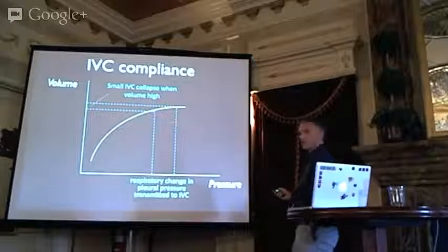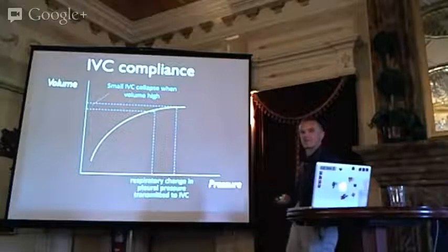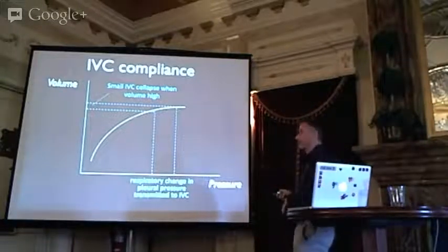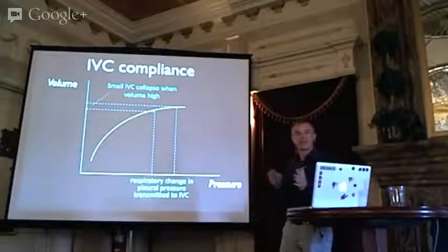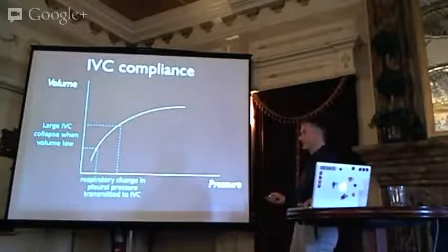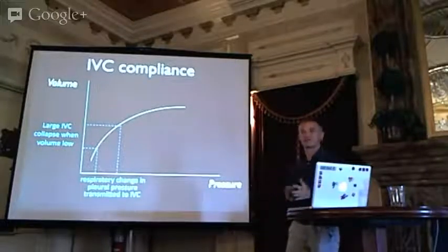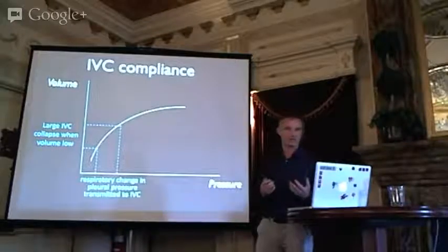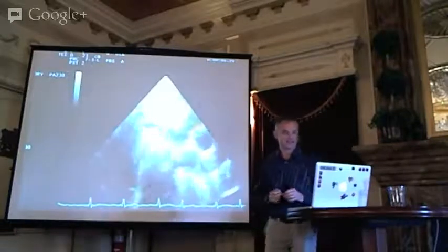But even if they're quite big changes, it'll only cause a small change in IVC volume. Right? So if you're fairly full, it's a high CVP state, you're on a flat bit of the curve, and you're not going to see much respiratory variation in IVC size. Conversely, if you're on a steep part of the curve, breathing in and out is going to cause big changes in IVC size. Okay. That's really the essence of understanding compliance. But the clinical utility of this isn't entirely clear.